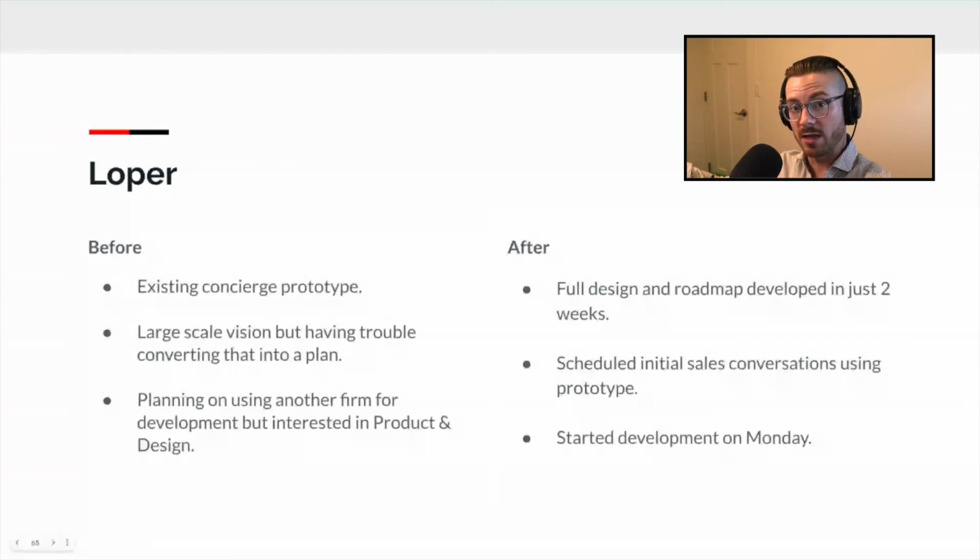After 2 weeks, because again, we lopped that first week off, we had a full design and roadmap for their MVP for the initial launch. And they went and took those materials, the roadmap and the design prototype, and they used that to schedule initial sales conversations. We started development on Monday after delivering on Friday. So super fast turnaround time. It was really fun.